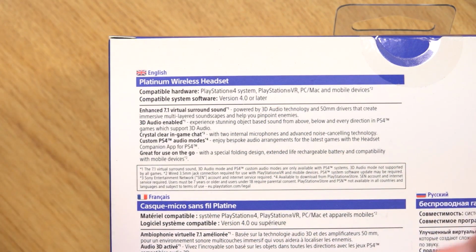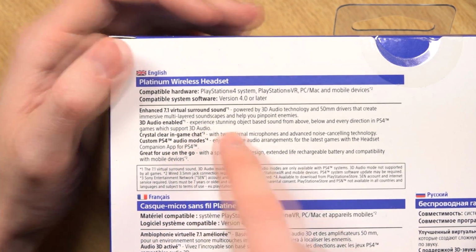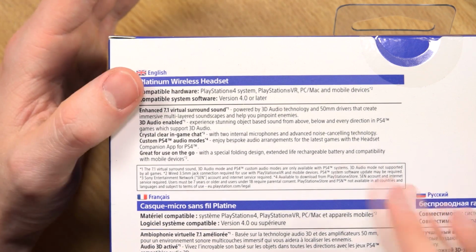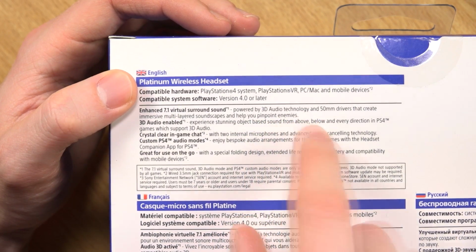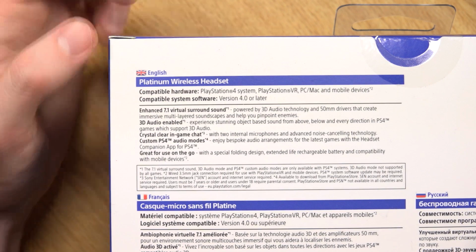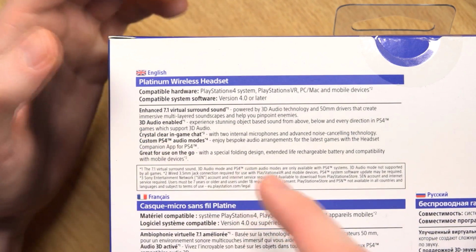As for the actual main features, so enhanced 7.1 virtual surround sound. Now to be honest, the gold headset also has the 7.1 virtual surround sound, so maybe this is an upgrade, I'm not too sure yet. So powered by 3D audio technology and 50mm drivers that create an immersive multi-layered soundscapes and helps you pinpoint your enemies. Also the other major new feature is the 3D audio enabled.